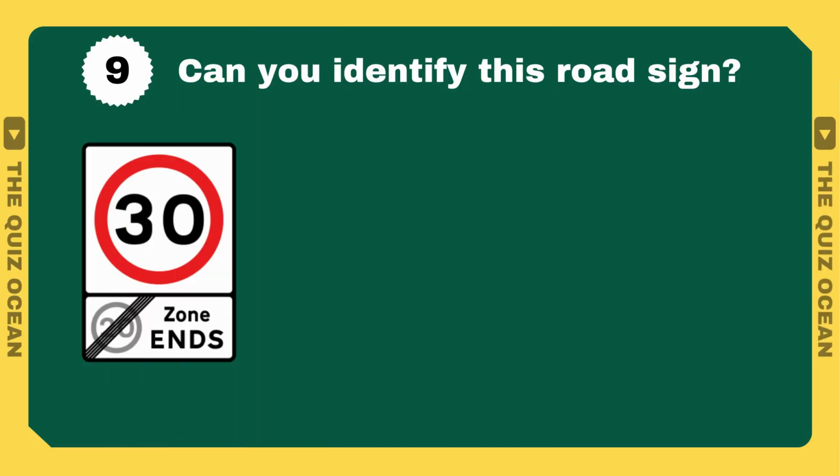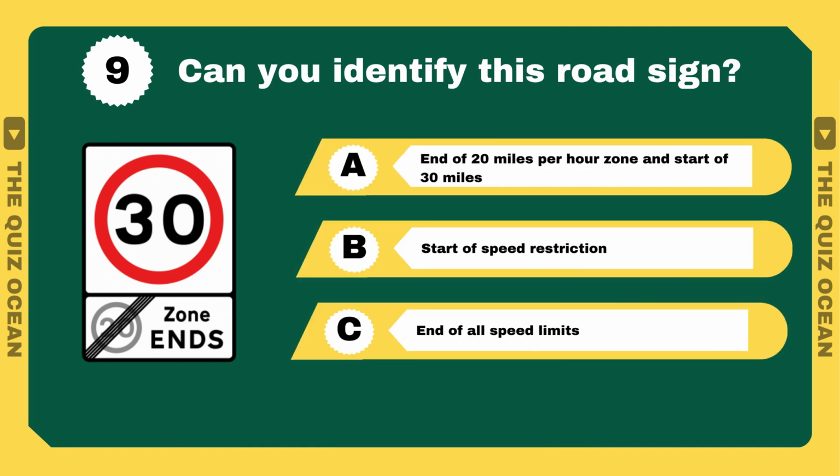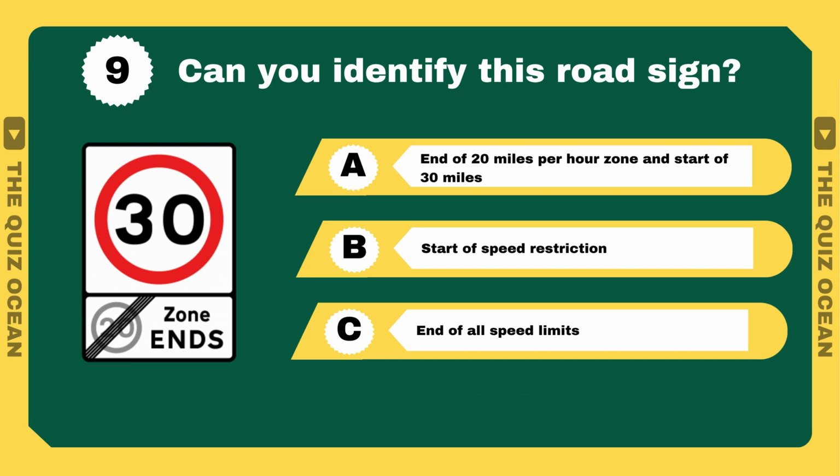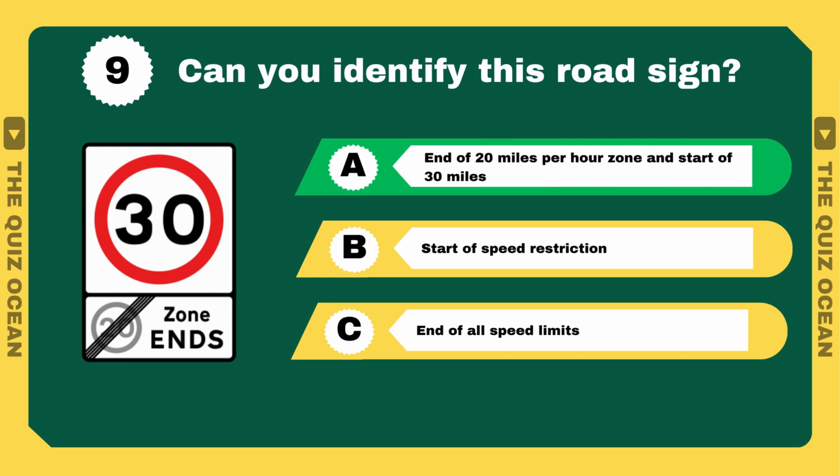Question 9. What change in speed limit does this sign announce? A. End of 20 miles per hour zone and start of 30 miles. B. Start of speed restriction. C. End of all speed limits. The answer is A. End of 20 miles per hour zone and start of 30 miles.